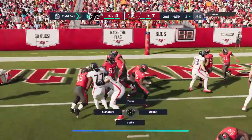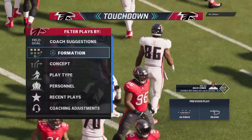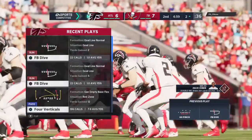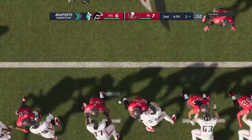They'll run it now with Smith. And he gets in. Touchdown, Atlanta. Taking it in from 2 yards out. And the Falcons are an extra point away from tying the football game.